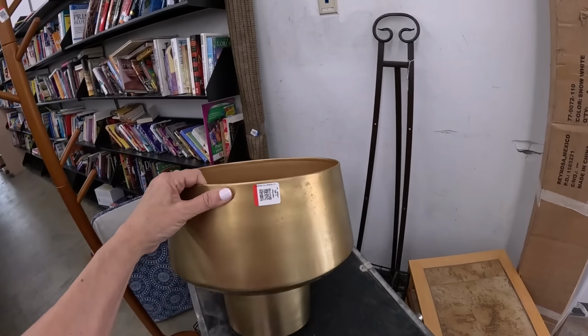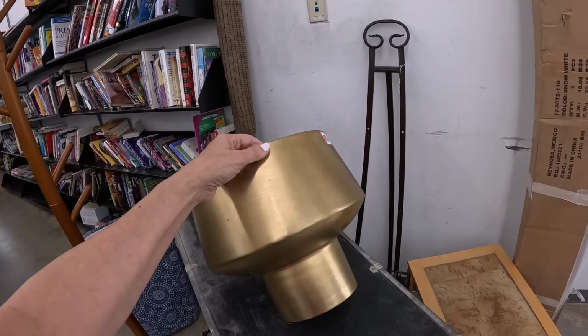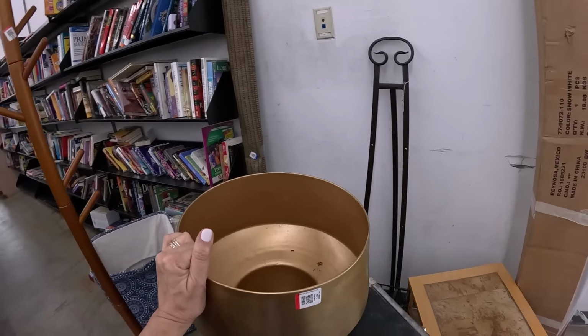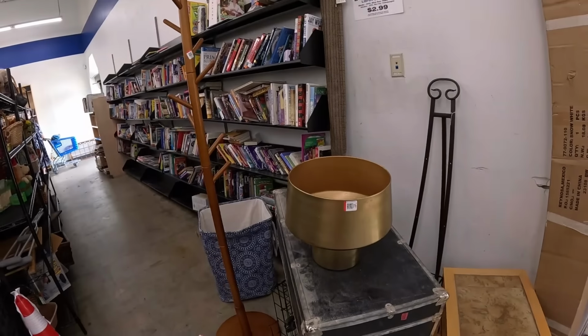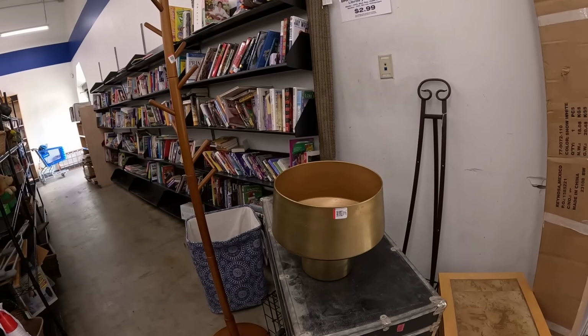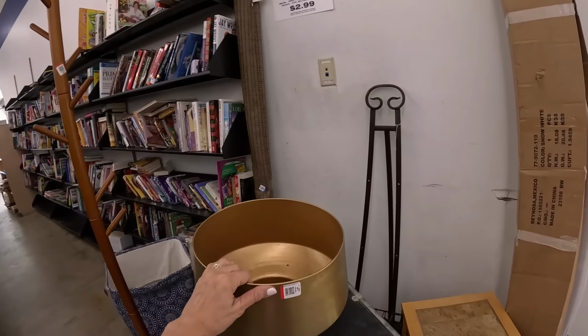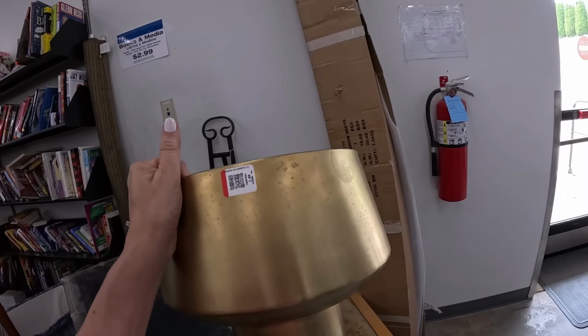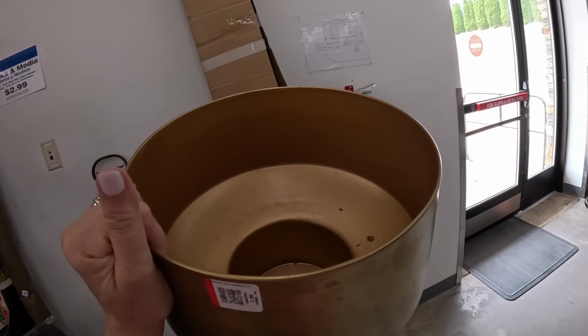So I think I'm gonna grab this, $2.99. Even if it doesn't work out for what I need it to, $3 is a no-brainer. And I don't want to have to buy a new metal planter that's going to cost me like $20. I would probably get rid of the whole thing. But yeah, I think this is a good score. All right, see, I do buy stuff for myself once in a while.